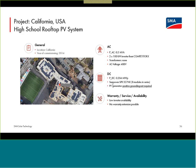The PV array was SunPower modules, but this is an important point that I hadn't mentioned up until now. The CORE1 is a transformer-less inverter, so the only time it cannot be used is if there is a physical requirement from the PV array that either the positive or negative DC conductor be grounded. That's not all that common, but SunPower was a fairly popular manufacturer in the 5 to 10, maybe 10 to 15 year range, and they did have a product line that physically required grounding of the array. In this scenario, though, the positive grounding was not required.